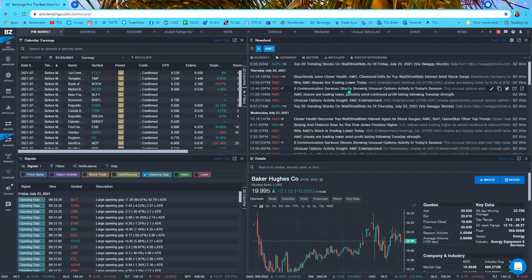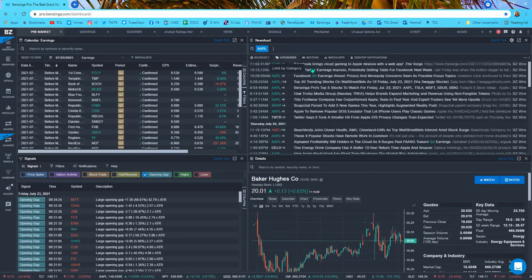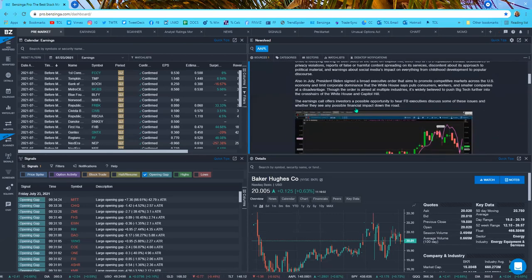The other window that you have is, for example, if you're watching a stock like AMC, or let's say you're watching something else, Apple. You could type it in and you could see all the news that came out of Apple, right? Everything. You could see that there is some news coming out at 11, at 10, at 9 o'clock, at 8 o'clock, et cetera. So you could see all of these releases that are coming out. And you can see, why is it moving? If there is any interest, for example, here, if you click on it, you're going to be able to see, for example, Facebook Q2 earnings ahead, privacy and monopoly concerns seen as possible focus, et cetera. So you have all of this information right here.